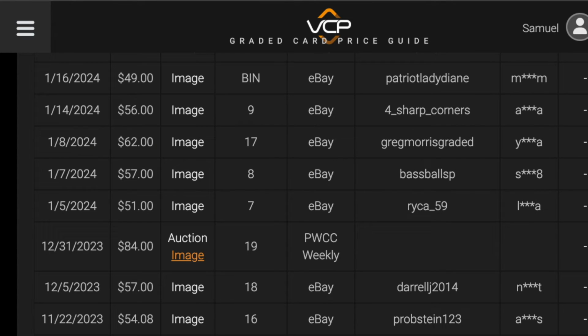All right, so Frank Robinson, can't go wrong with that. PSA 5, his third year card. You can get a really nice one for 80, 90 bucks, and a lesser good one for about 40 to 50 bucks. Can't go wrong with that.